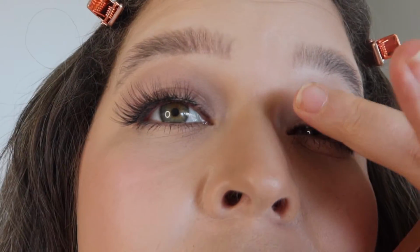The last and final pair is called Main Character. They're gorgeous, fluttery, large, and in charge. If my camera would focus, that would be so nice. Very large and in charge.